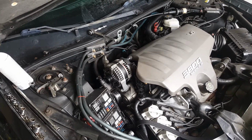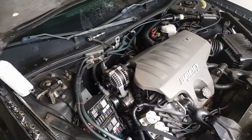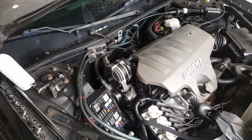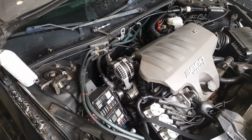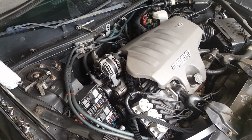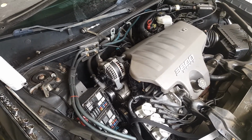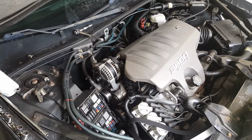It's a 3800 Series II. This is a 2001 Monte Carlo SS. This is a non-supercharged engine. This is the L36, naturally aspirated. I believe the supercharged is the L67.